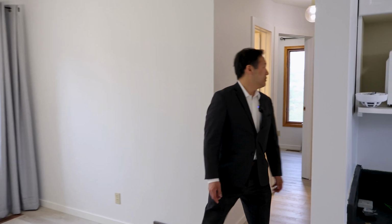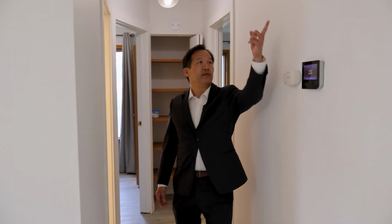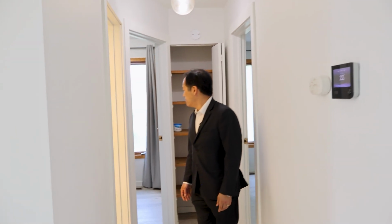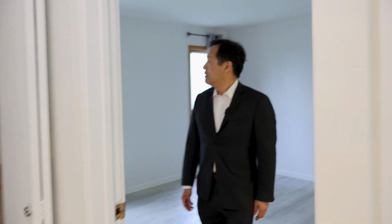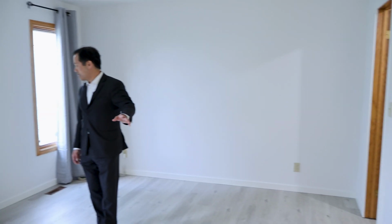Okay, so let's go down the hallway here. If we're going to stick with that theme, you could have painted this or just bought a new cover, right? Doorbells are about $25. And then we've got a couple of bedrooms here. I guess we'll go into the master bedroom first. So we have a fairly good sized bedroom, and I do see a closet and a master bath.